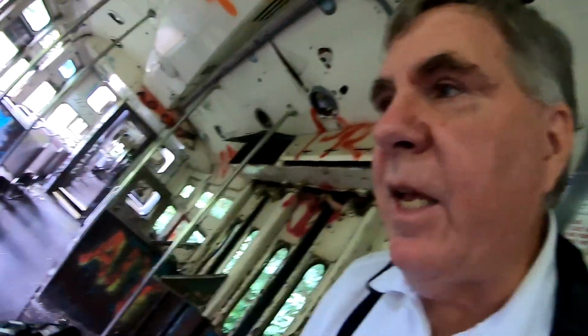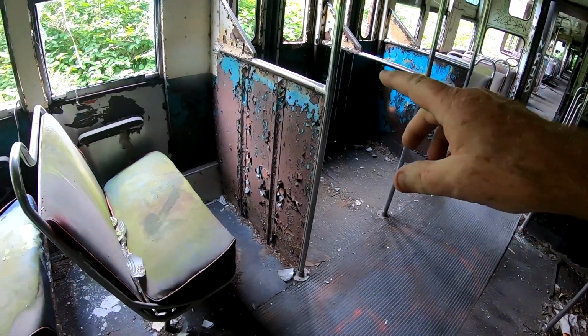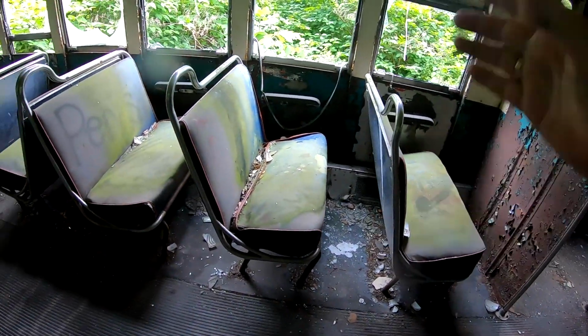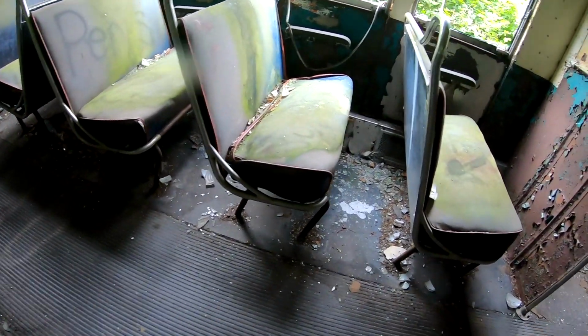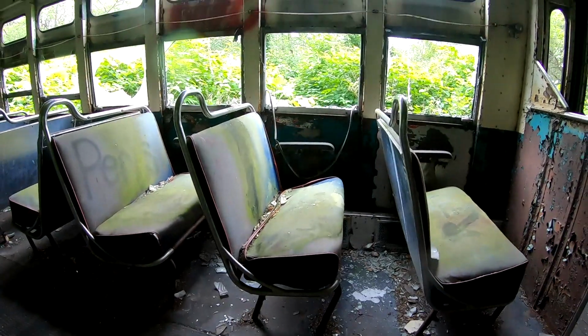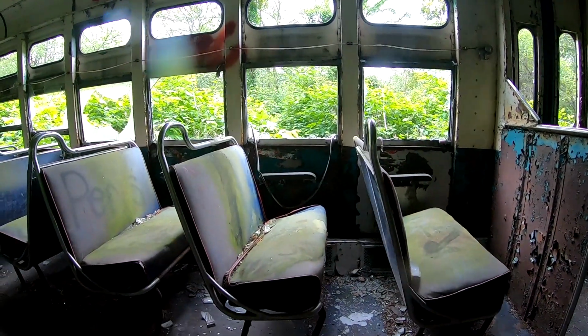I see a couple shots here that I'm taking. I like the texture of the panels here. I like the blue paint. I like the peeling paint. Here I'm seeing repetitious lines. With the windows and the greenery in the background, this is a nice shot right here.